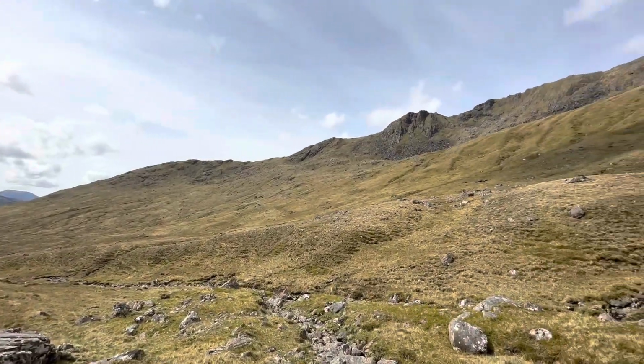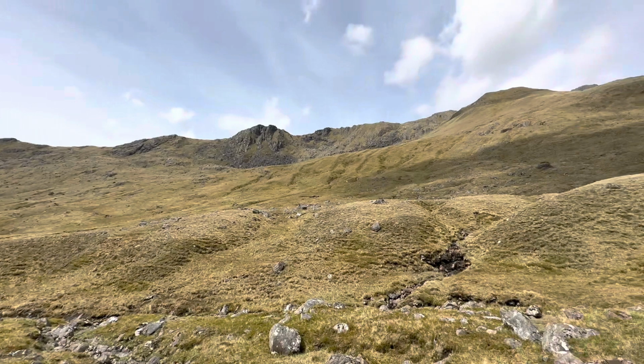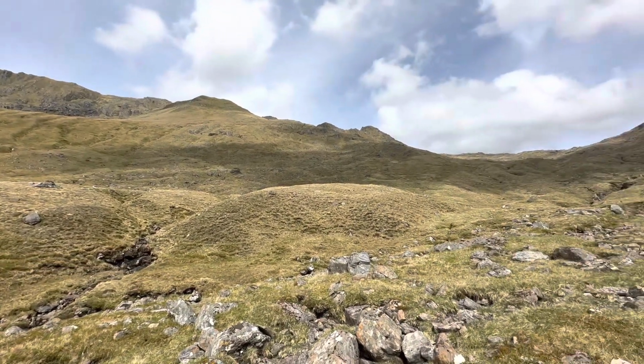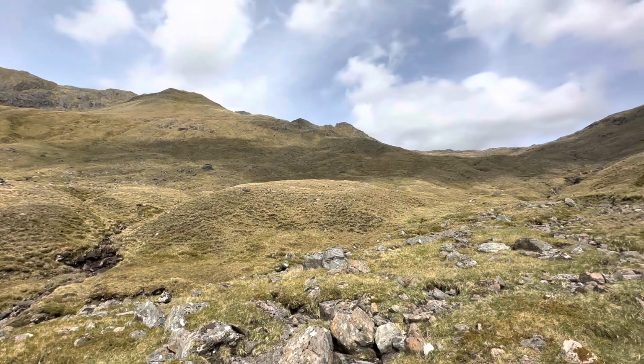Just remembered that up there is called the Falcon Ridge. It's a popular Scotland walk. And I'm just basically underneath it.